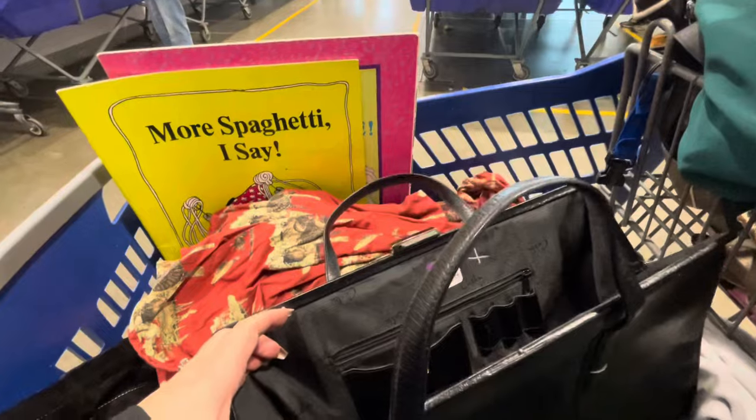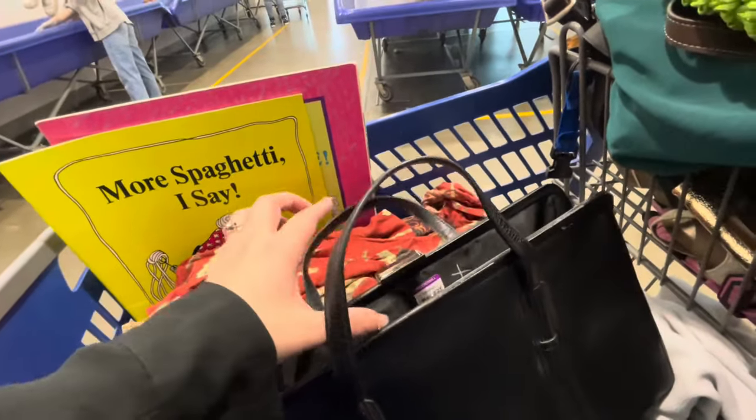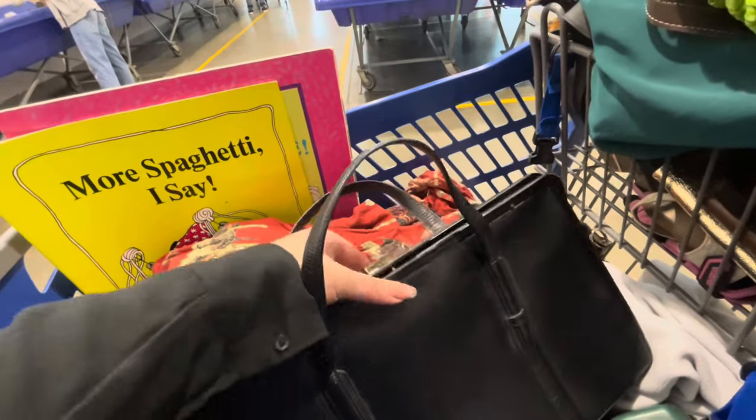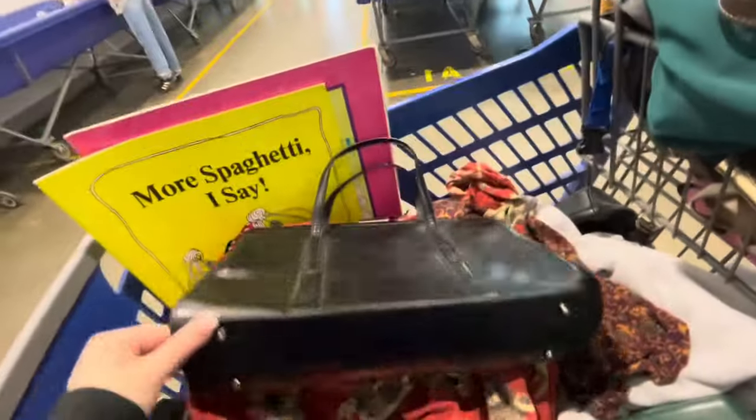Next we have a Caslon, I believe. Yes, Caslon top handle bag. It was being sold at Goodwill for $10. And the people said no thank you, so it's here at the bins. I kind of like that one. I like a good structured bag.